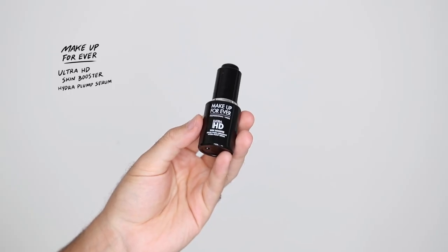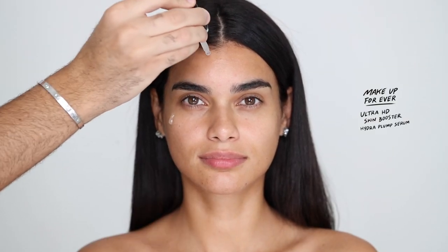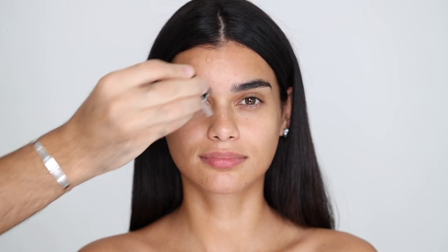So I'm gonna be starting off with skincare, and her skin is already clean. I've done a bit of toner, and then I'm gonna use the Makeup Forever Ultra HD Skin Booster, which is basically a hyaluronic acid serum, and I'm gonna be applying that all over the face and then massaging it in. As you guys know, I always love to use a very light serum to prep the skin and let it absorb whatever product is coming after it.